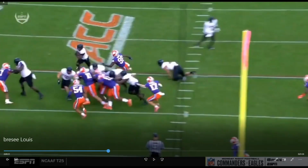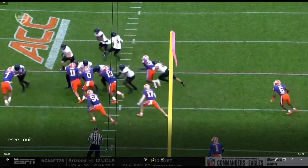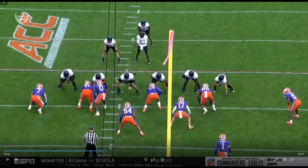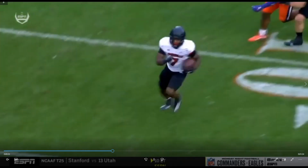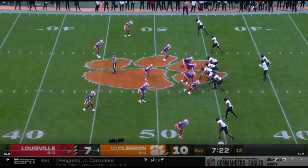Also, number 7 has to do a little better job of setting that edge, but that's a big dude. He looked like he just overmatched right there. But I would like him to make this play, or at least get outside. Got to be just a little better right there. Springs that guy in for a touchdown. Need to be better than that. But like I said, it's nitpicking, man. Not going to be perfect.